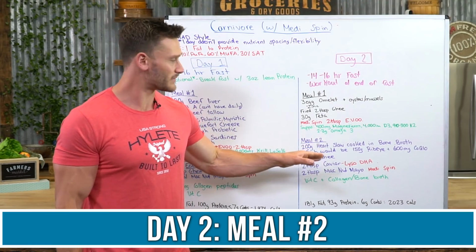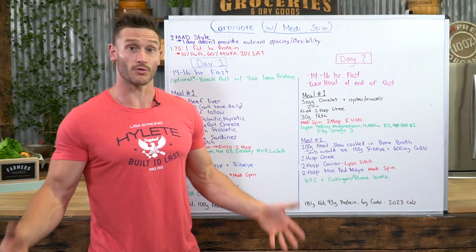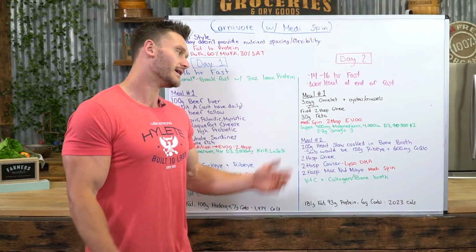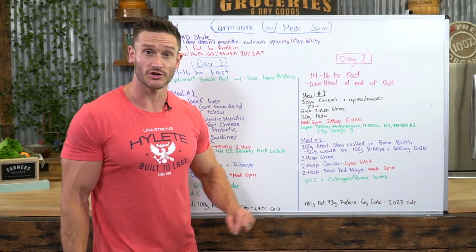Meal number 2, hear me out on this. You can do 200 grams of heart, which is not exactly the most ideal thing for people, but again, if you're really going full bore into the carnivore thing, or you're doing it as a short stint and want to do it right, a little cow heart is probably going to be good, but it's very tough, so you usually want to slow cook it in some bone broth. That way you're getting your collagen too.